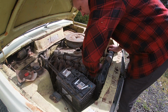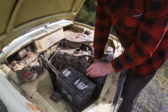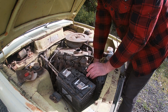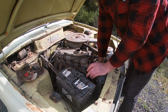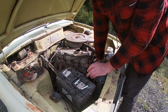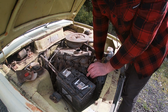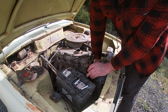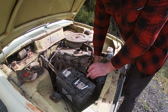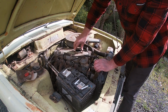Oh, you can see the camshaft moving. Pretty good technology for 1973, overhead cam. Oh, we can hear compression. When I turn it here, I can hear the compression bleeding off. And it is tight. This motor might be in pretty good nick.